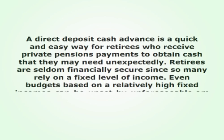A direct deposit cash advance is a quick and easy way for retirees who receive private pension payments to obtain cash that they may need unexpectedly. Retirees are seldom financially secure since so many rely on a fixed level of income. Even budgets based on a relatively high fixed income can be upset by unforeseeable emergency expenditures.